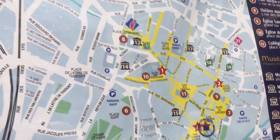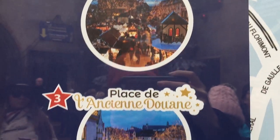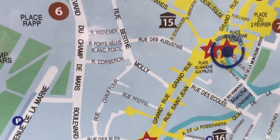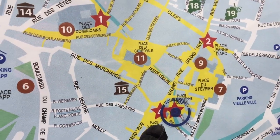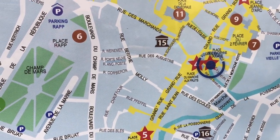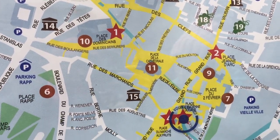Understand all the different markets that they have. So here you go. They have five. So each different kind of square area has a different market. So here you can see all the different ones, right? They kind of map it out. So there's one, two, four, five, and see three. Oh, three's right here too. That's where we are. So they're not far apart, totally walkable and just beautiful.